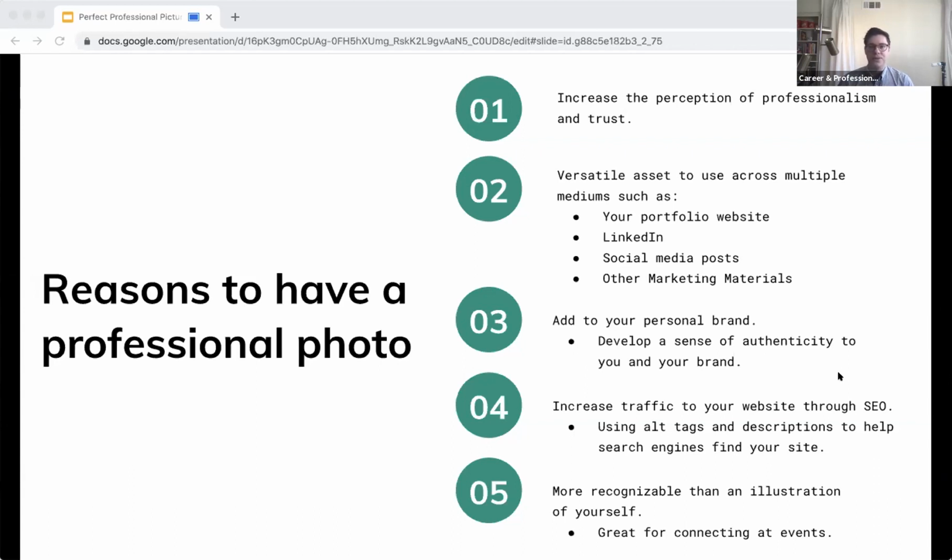It also makes you more recognizable than an illustration of yourself. I really like having a photograph for my headshot because it shows what I look like. And I know for me personally, I'm a lot better at remembering faces than names. So thinking about connecting after an event, if I receive a LinkedIn invite from someone that I met, I would be much more likely to recognize their face than their name.